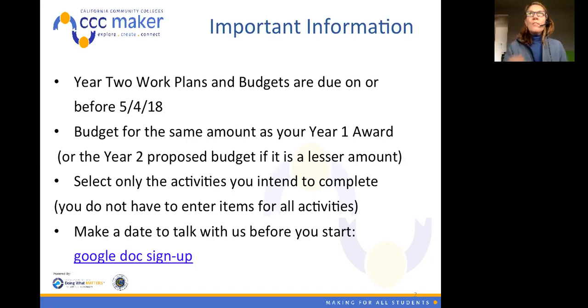Now, several people, and we're going to speak to them individually, had proposed second year budgets that were below the amount that was awarded. And just so you know, those lower amounts have been entered into our very meager total budget for the entire initiative. So we'll only be approving budgets up to the amount that you were awarded in your second year, or the amount that you budgeted in your second year, if that is a lower amount. We can clarify that with each person individually.